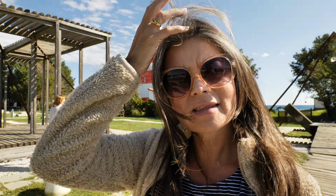We're coming on a bit of a drive today down the coastline because I've done a bit of research and I think there's some nice views to be had. So the first stop off on this little trip is Shabla Lighthouse.